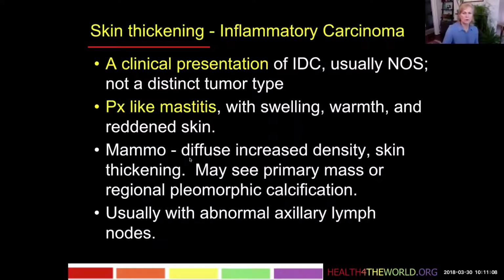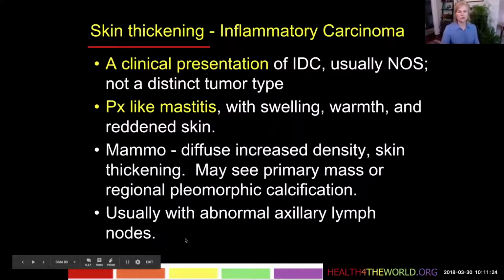Mammographically, what we're going to see is diffusely increased density because of all this swelling and skin thickening. You might see an underlying primary mass or regional pleomorphic calcifications, or you might see nothing other than the diffuse increased density. Usually there will be abnormal axillary lymph nodes by the time the patient presents like this.